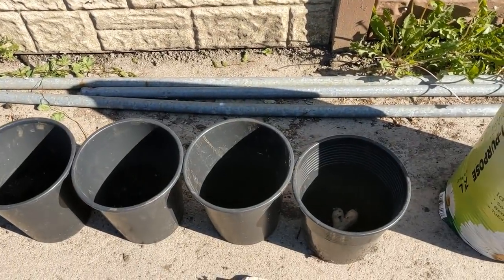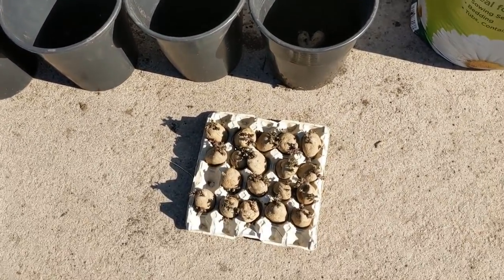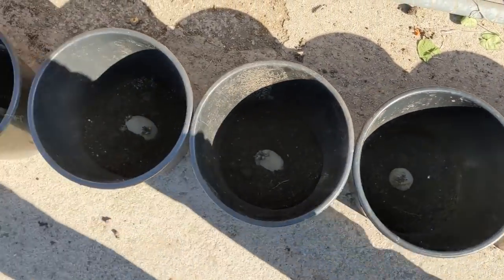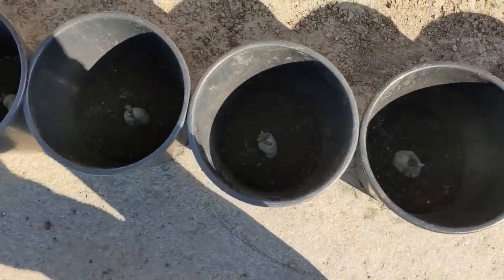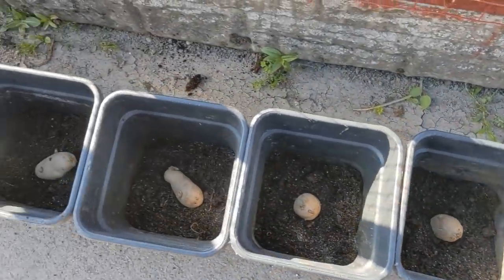And then we'll give them a good water. And that's the last water they're going to get until the spritz burst through the top. It's as easy as that. Okay, so there we go. They're all in. Those are the Red Dukes of York, and these are the Charlotte.